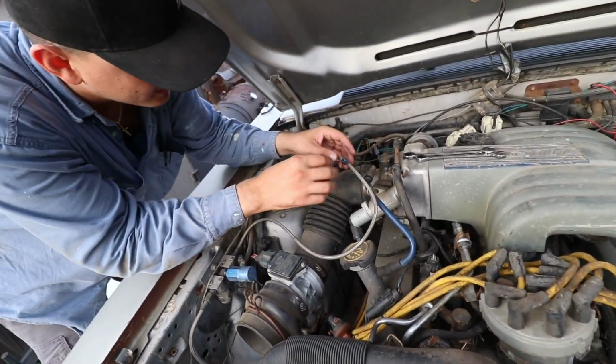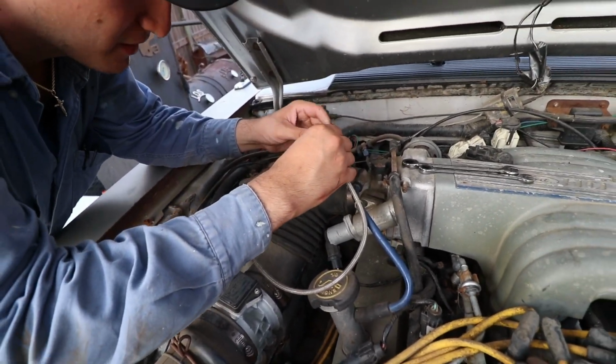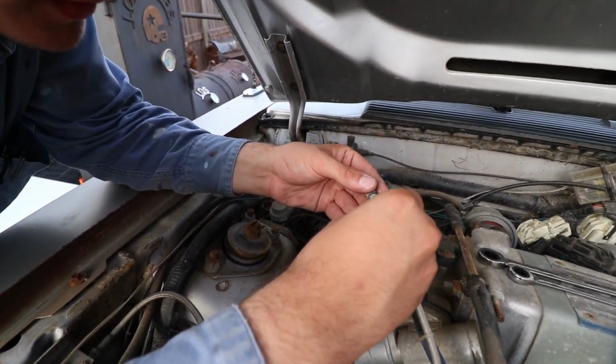Alright, so we got the thing off the fogger. Let's see what he's put. There you go.